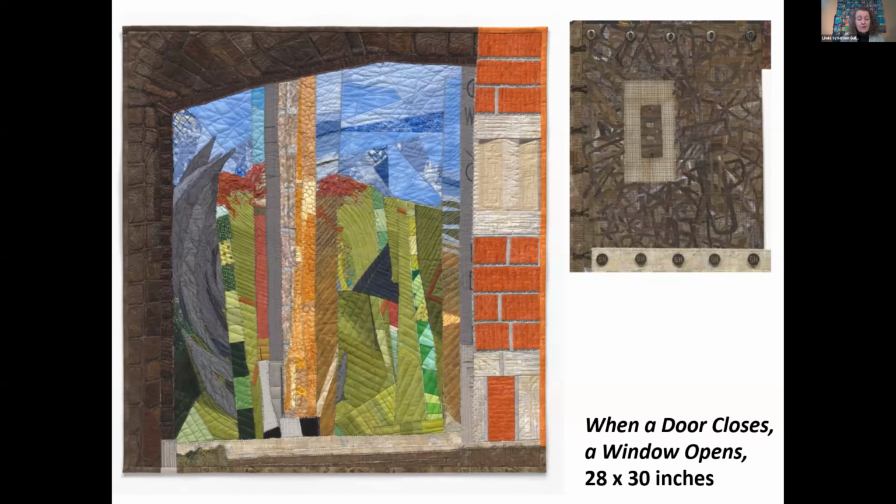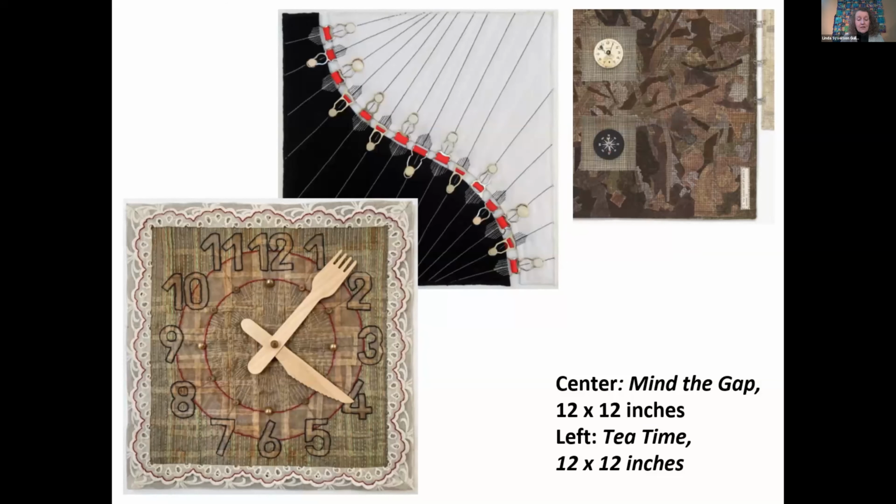Moving in for a closer view, Mind the Gap and Tea Time were made for the SAQA benefit auctions in 2019 and 2020. Figuring out how to incorporate found and collected objects into my art is so thrilling for me. From the unexpected collection of garters to a handful of used tea bags, wooden utensils, and a scalloped edged cafe curtain, these items made the auction quilts the delights that I am pleased to share.